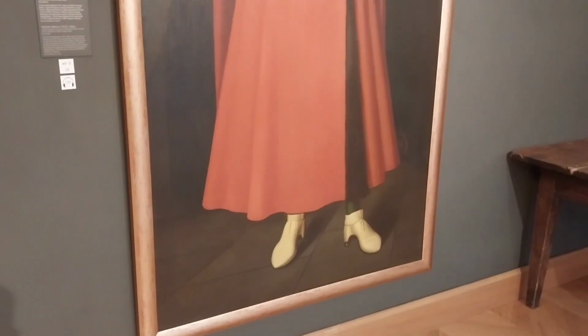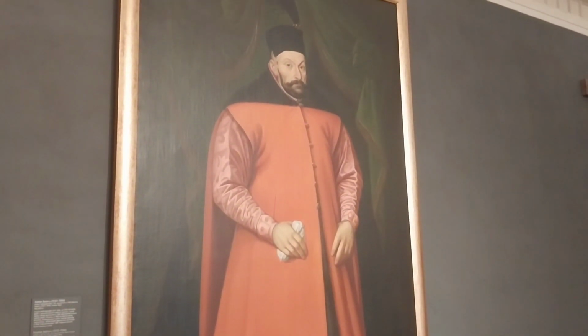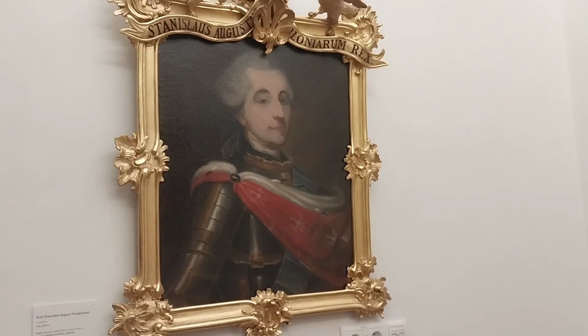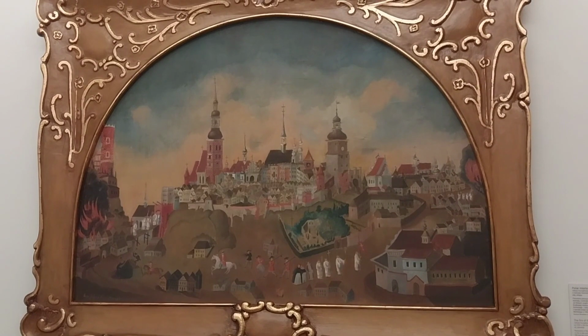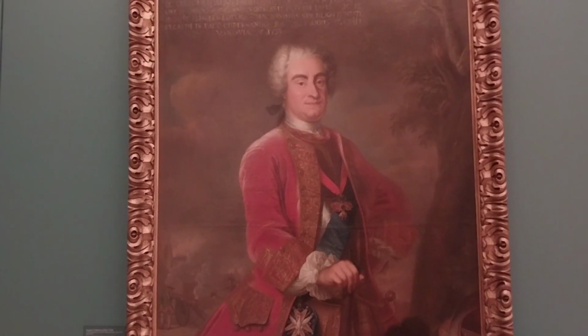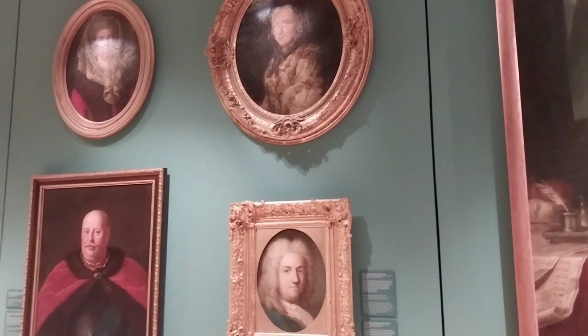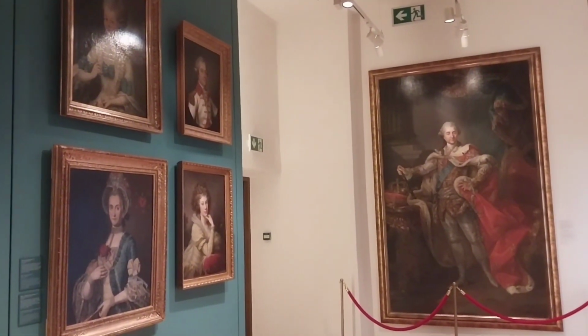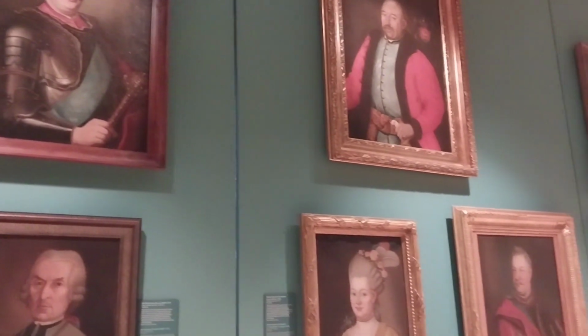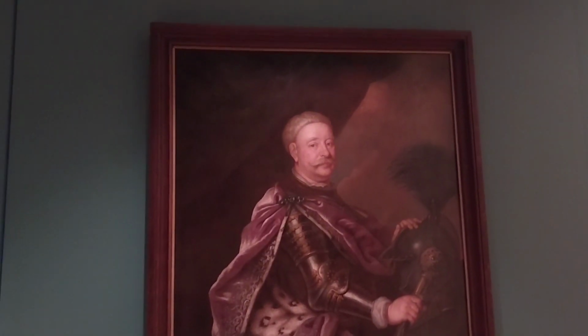This guy is very popular in Polish history. One of the old kings. Pause the video and give this a read. What do you think about this? Spooky? We saw this in one of the earlier churches today. This one looks like a portrait, really well done.